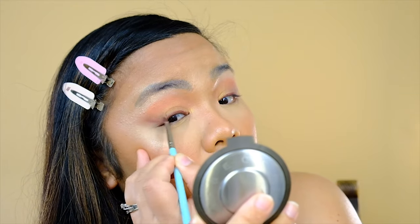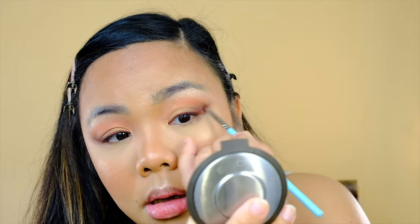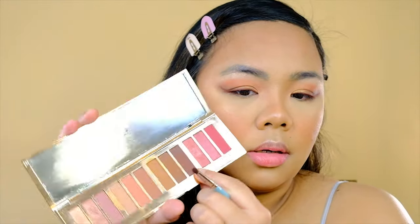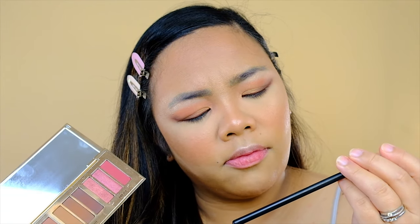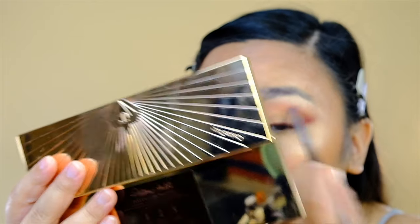And then to reinforce that wing, I think I'm going to apply this shade from Charlotte or maybe pink. Siguro pink para kakaiba. Morphe M50. Ayan.